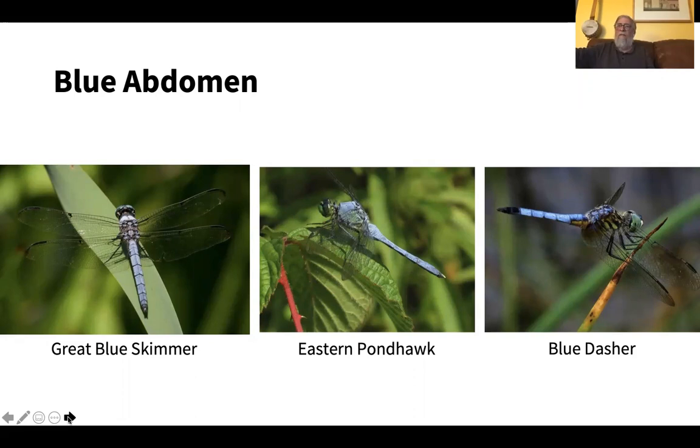Size initially was challenging for me. I don't have like a mental algorithm running of, oh, that's like 2 to 2.5 inches, or that's 1 to 1.5. I have sort of small, medium, and large, and so I tend to focus more on coloration.